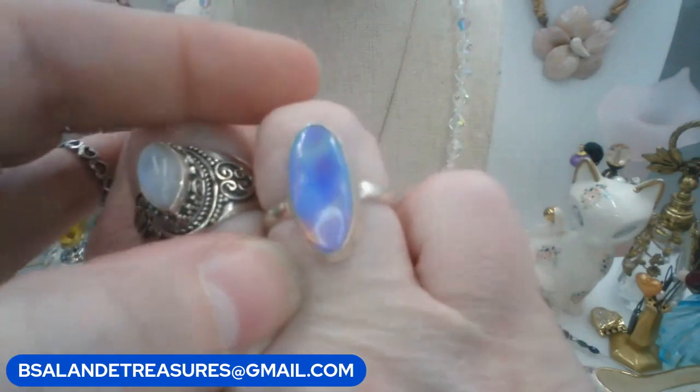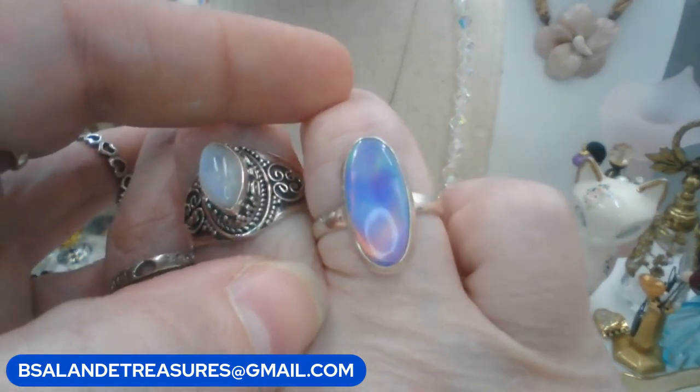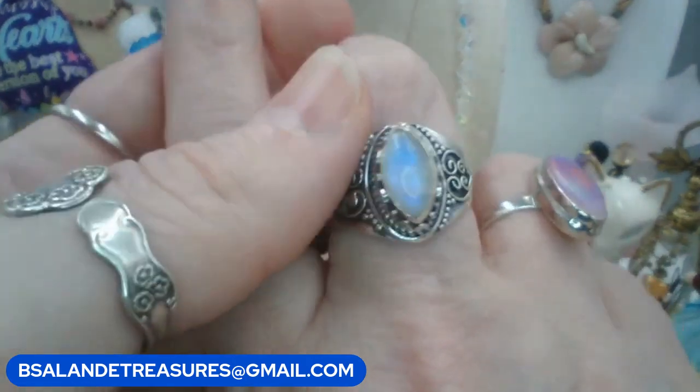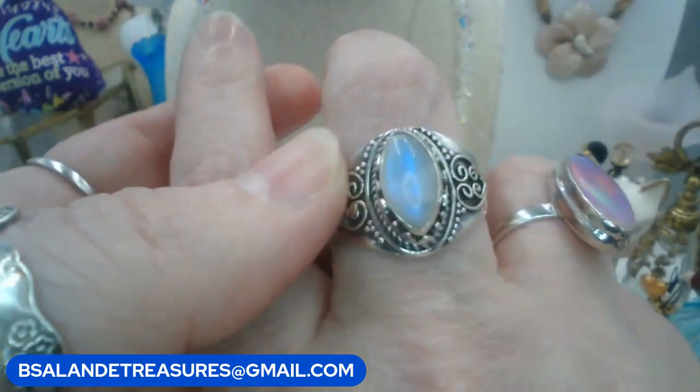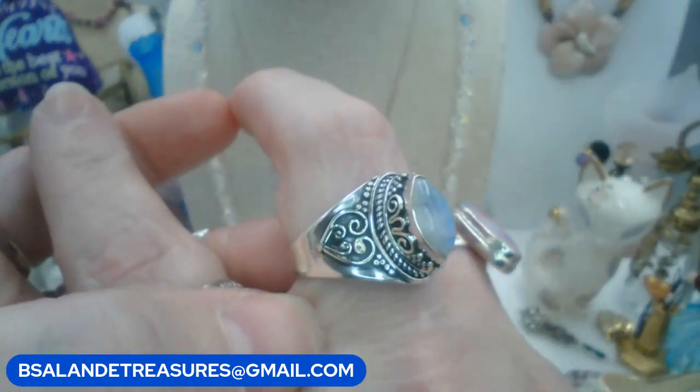Sorry, I was washing dishes before this, so my hands are really not good right now. So wrinkly. I have dishpan hands, I guess you could say. Dishpan hands. And there is the moonstone one. Very pretty.